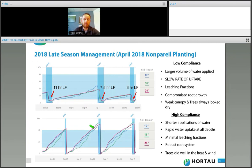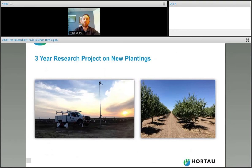If we were to come back in with this aggressive root system that's really robust and it's expanding, and you hit it with 22 to 24 hours, guess what? You're going to be in the same situation as your low compliance field because you're going to create anaerobic or hypoxic soil conditions where the tree's going to have to rebound after this stress.